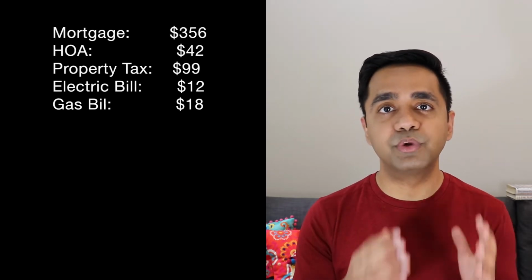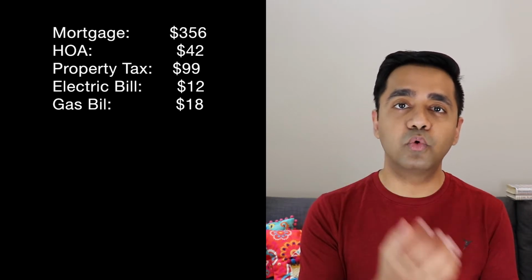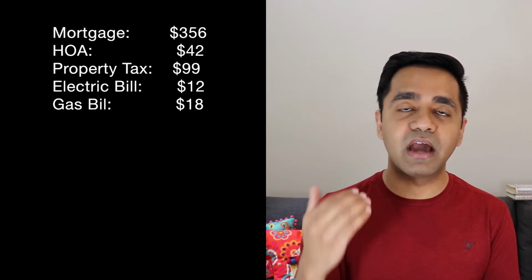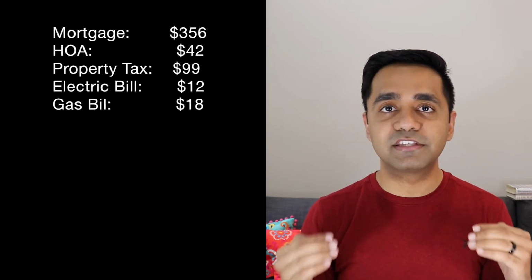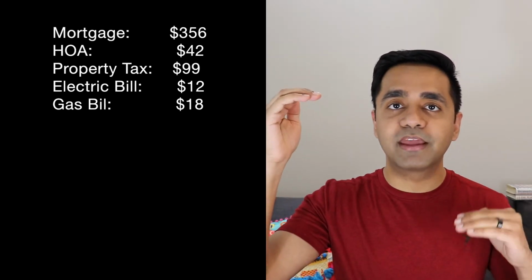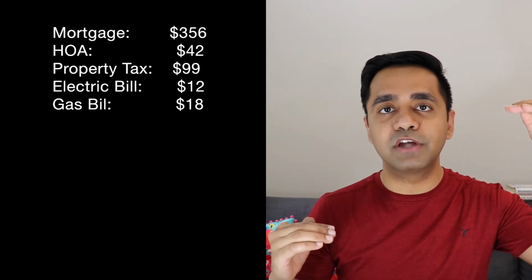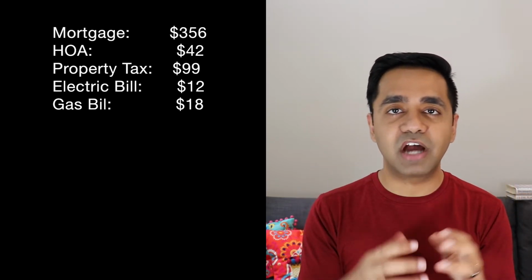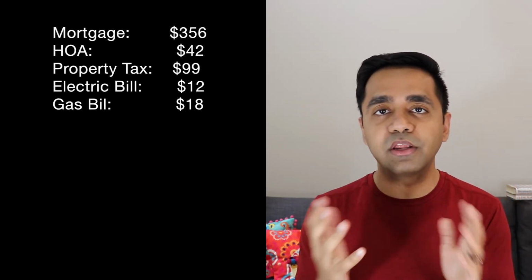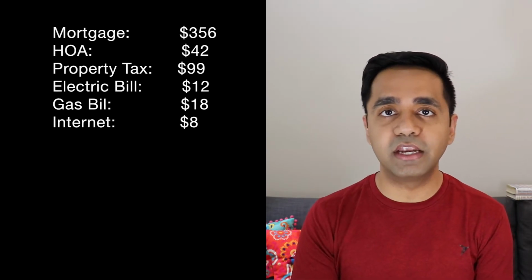Next is our gas bill, which is about $70 a month or about $18 a week. Again, in the cooler winter months, our gas bill is pretty high, and in the summer months, our gas bill goes down. I've noticed that in the summer months, my electric bill goes up and my gas bill goes down, and in the winter months, my gas bill goes up and my electric bill goes down, pretty much in sync, kind of evening each other out. So on average, I am spending about $120 between these two services. Next is internet, which is $30 a month or $8 a week.